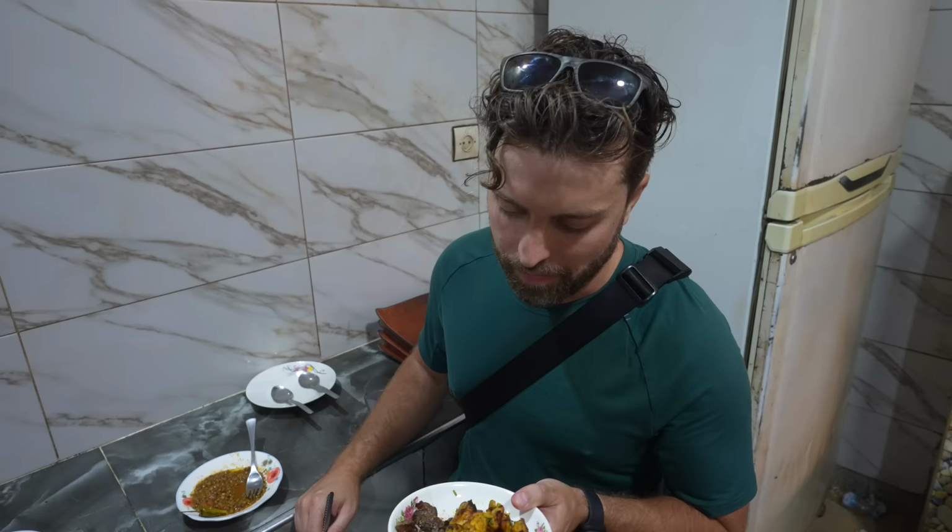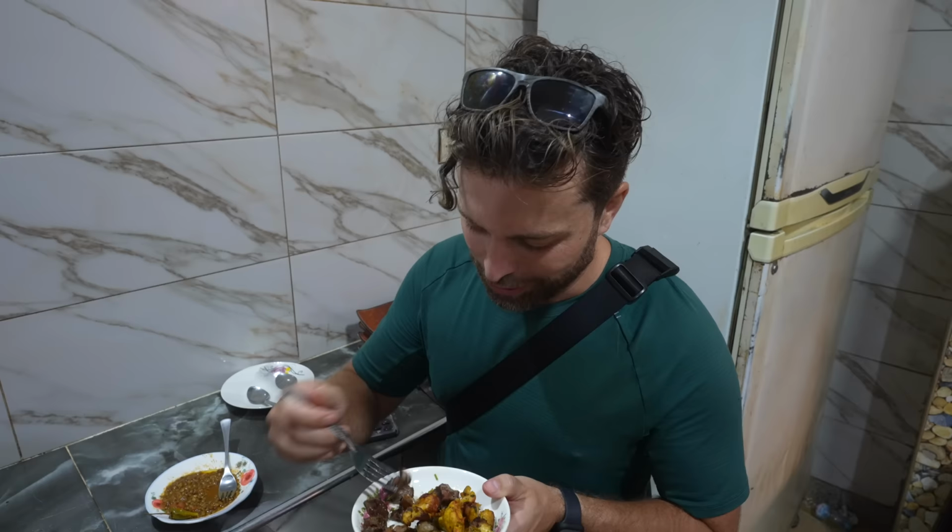Everybody's been raving about the liver, which is really surprising. They said you have to have the fat, perfectly balances out. Let's try it out. Wow, you guys are right. That is so delicious. Who would have thought we're loving liver?